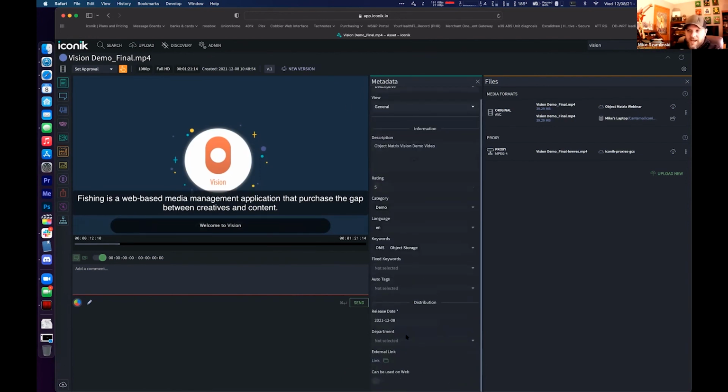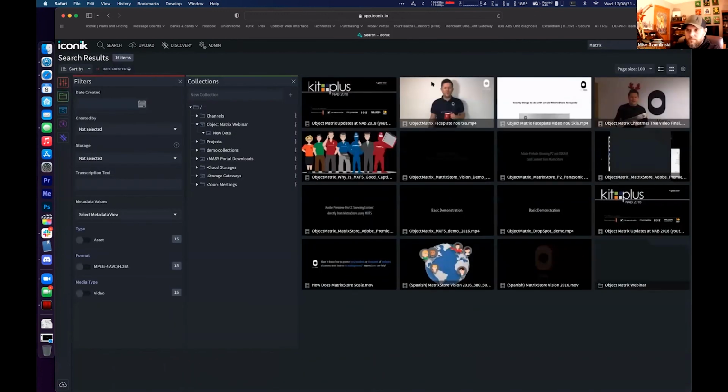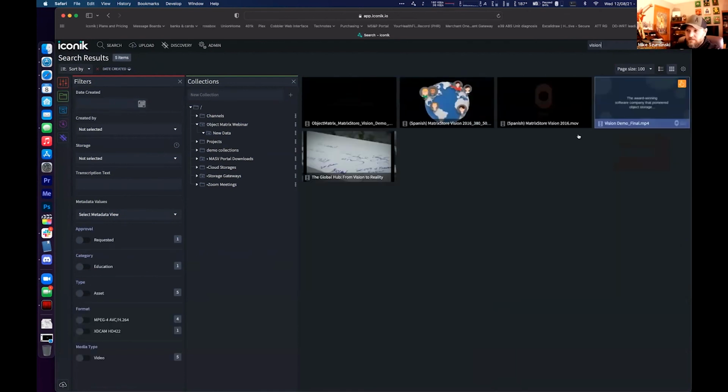Now that that's all tagged, if I go up here and search for matrix, we can see all that stuff came back because it came from it. But if I search for vision, which I think I tagged there, that guy came back as well. So tagging with metadata is relatively simple.